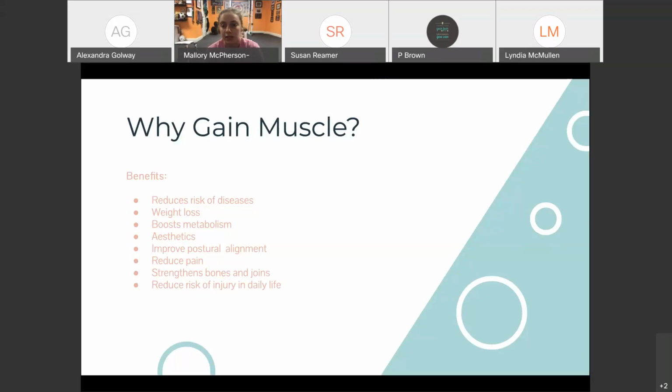It helps with aesthetics, just making you look good. Bodybuilding is a whole sport about that. So, growing muscles, just if you want the looks of them. And then it improves your postural alignment, which is going to help you live pain-free and move better. It's also going to strengthen your bones and joints. Really important as we age to make sure that everything in the body is strengthening. And then it reduces the risk of injury in your daily life.